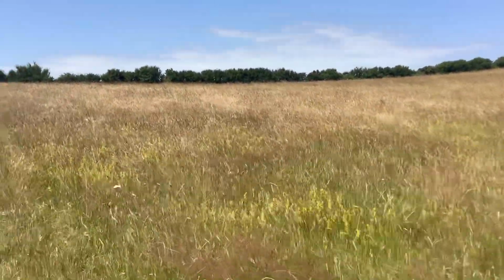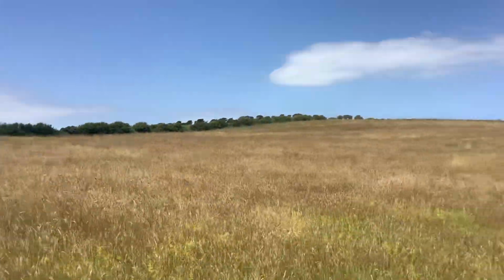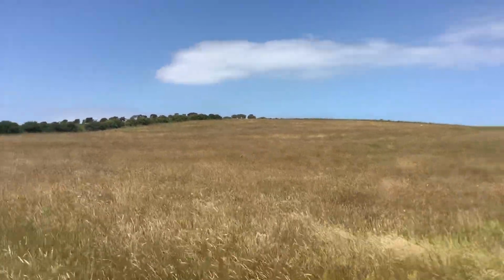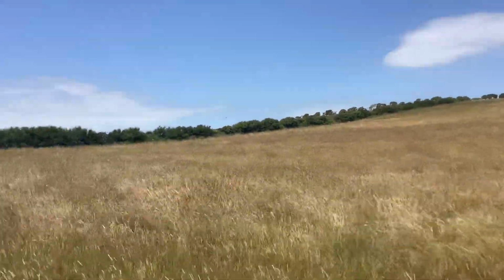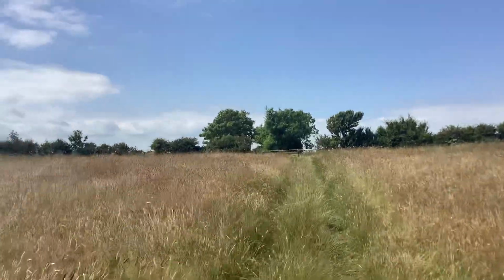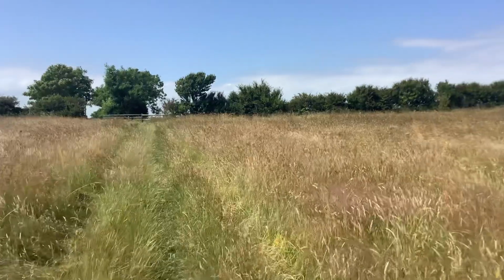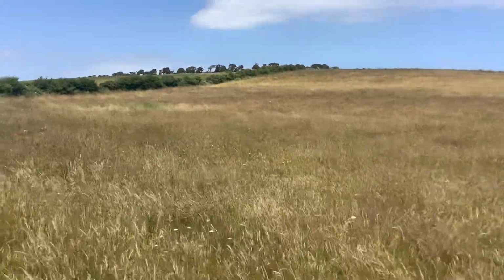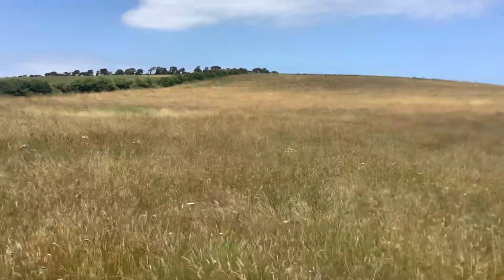Coming along this way a little bit, so we're kind of walking north. So just over the brow of the slope there is a small arable field on the cliff top. We'll have a look at it in a minute. I'm not sure what is growing there at the moment. We'll just go over to the gate. I'm assuming that this will be cut for hay. Not sure how long he's going to leave it.